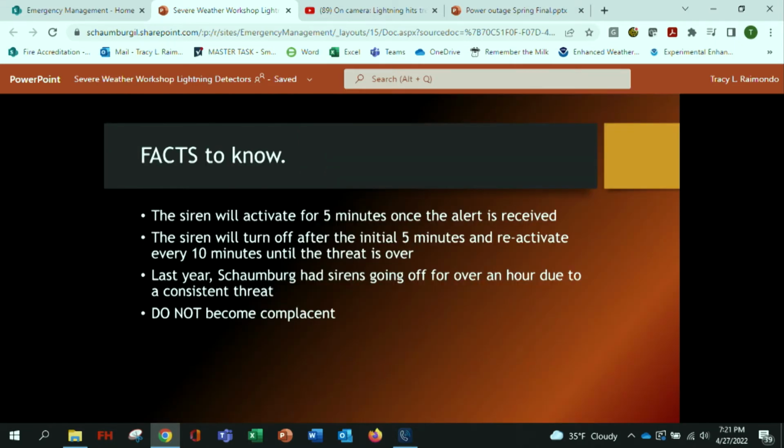Facts to know: a siren will activate for 5 minutes once the alert is received. It'll turn off after that initial 5 minutes and then reactivate every 10 minutes until the threat is over. So how do you know the threat is over? It won't reactivate after 10 minutes, okay? Last year, we had sirens going off for over an hour due to a consistent threat.